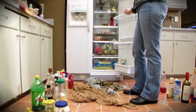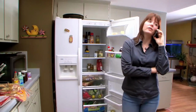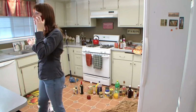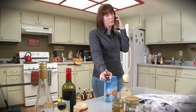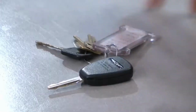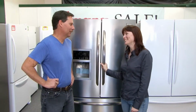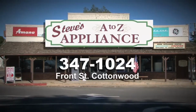You want to go where to buy a new refrigerator? Steve's A to Z Appliance in Cottonwood? In Cottonwood? Just a 10-minute drive. New and used, honest, reliable, factory-trained repair service and parts, and they'll save us money. And dispose of this thing? We gotta make the short drive to Steve's A to Z. Thanks, son. Steve's A to Z Appliance, front and main streets in Cottonwood. Drive a little, save a lot.